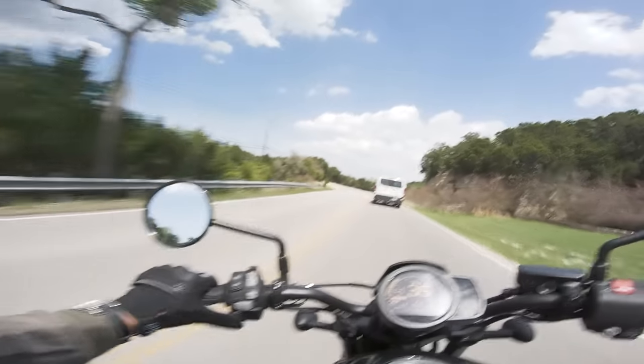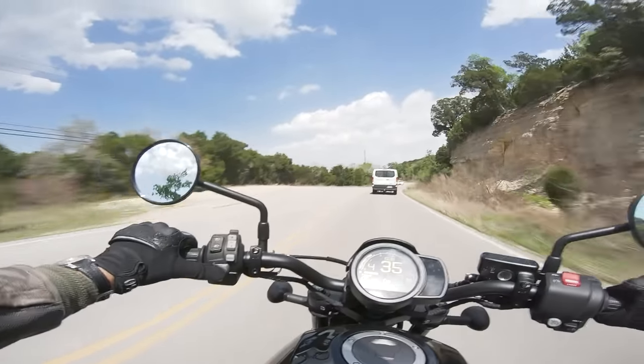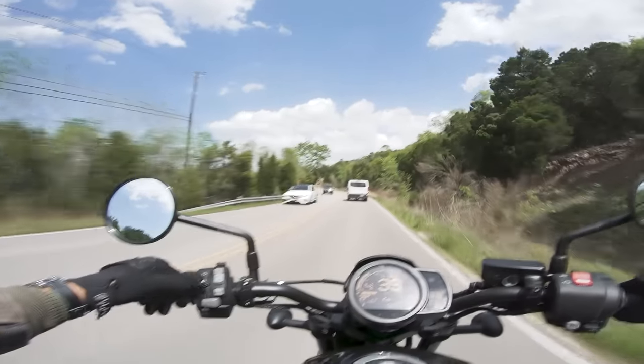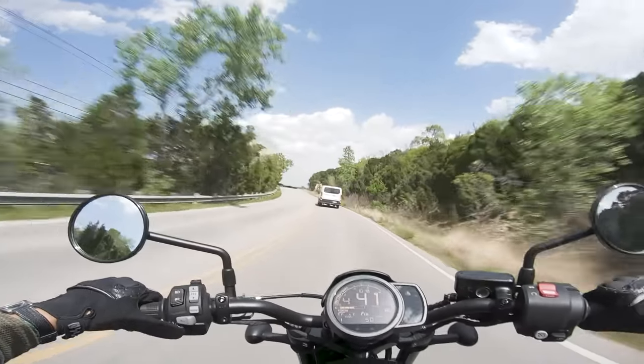I do wish that they flipped the horn and the turn indicators here, because I keep hitting the horn when I'm trying to find my turn indicators. I have to remember that it's a Honda and it's backwards for some reason.